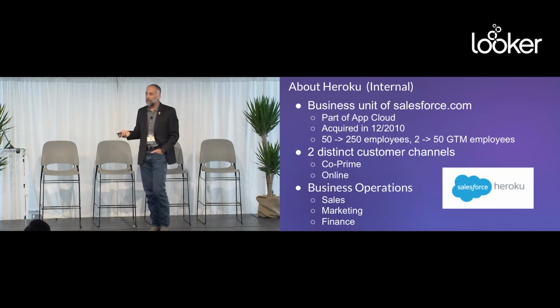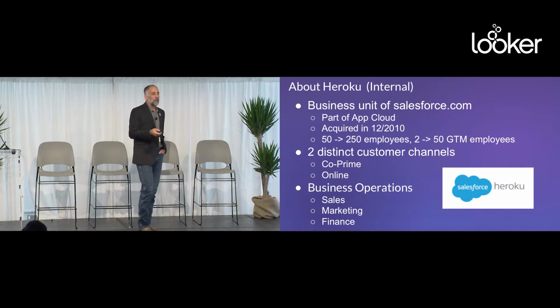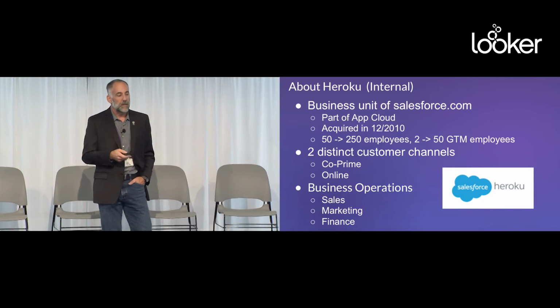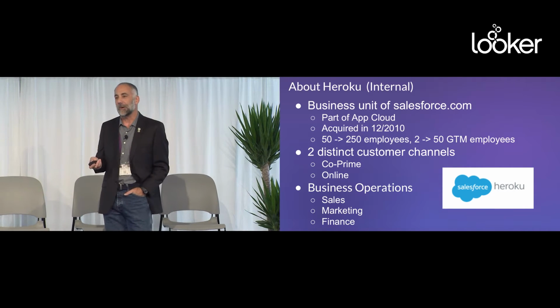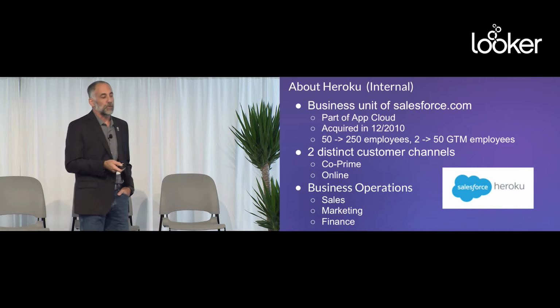I think you heard Jen mention this morning in the keynote that Heroku is a subsidiary of Salesforce, acquired back in 2010. When I started, it was about 50 employees, and now about 250, the size of Looker now. And GTM being go-to-market, we had two go-to-market employees, which is like a salesperson and a marketing person. And now we have about 50. So it's been some really incredible growth.